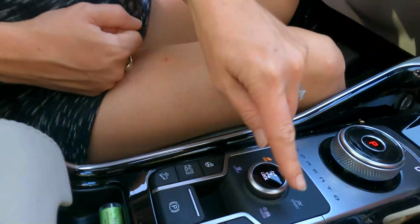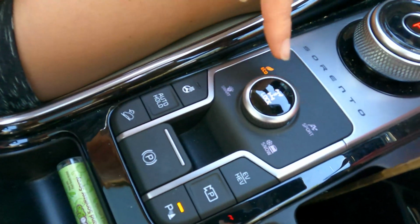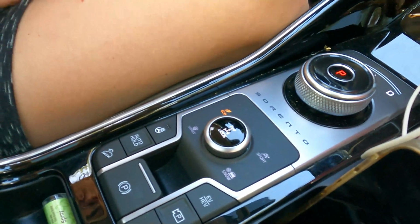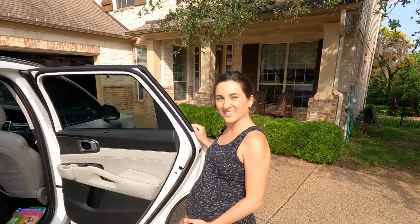I love that this just has all-wheel drive, and it has some of these other features like for snow or sport mode or eco mode. So if we go on road trips up to Colorado or the mountains, I have all these safety features for my family. So let's talk about the back seat, Brittany.